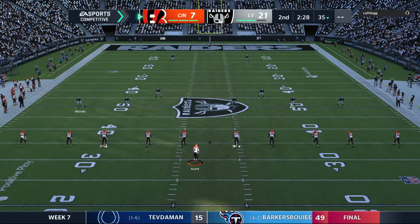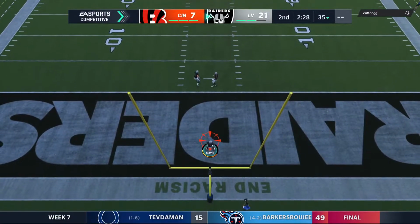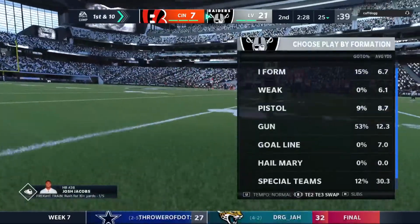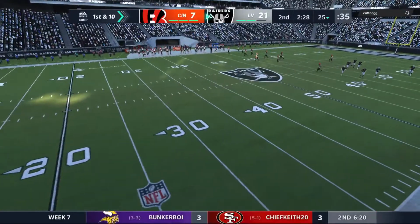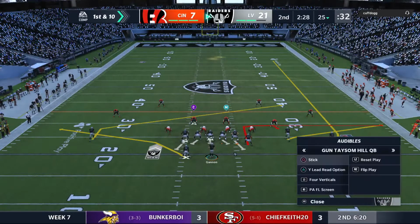Set now to kick this one away, and off it goes. And no return on this one as the fair catch is signaled for and taken. The Raiders take over 1st and 10 at their own 25-yard line. The offense for Las Vegas about set to begin the drive.